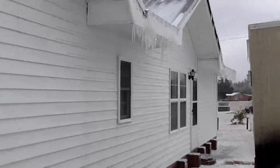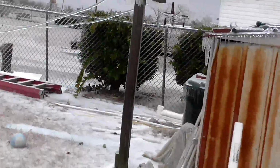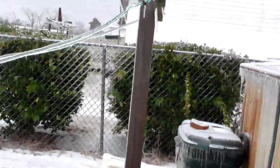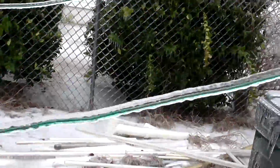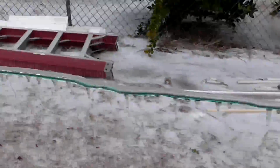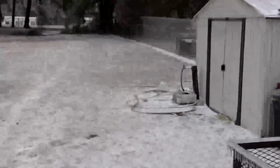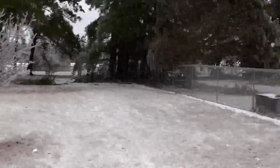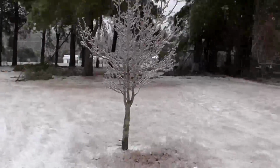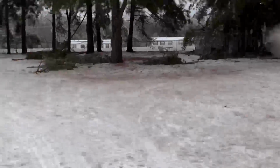As you can see, the icicles off of the house. It's 3 and everything is frozen solid. I can get a close-up of the clothesline here, because the close-up of the clothesline is a replication of the power line. And the power lines are frozen just like this clothesline. And as you can see back here, in the backyard, the limbs are snapping. It almost sounds like gunfire because they're not cracking so much as they are just snapping and dropping to the ground.